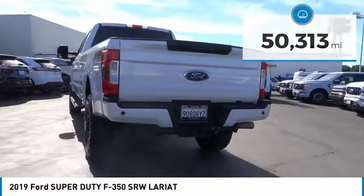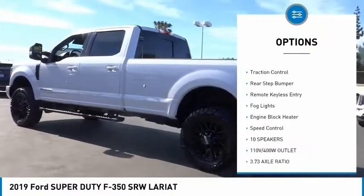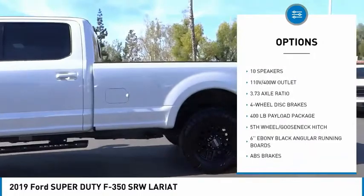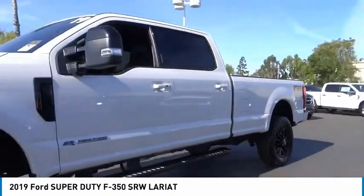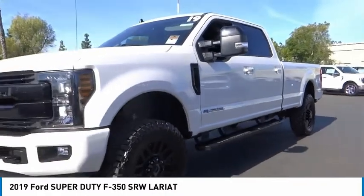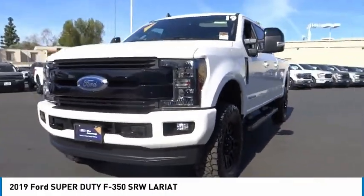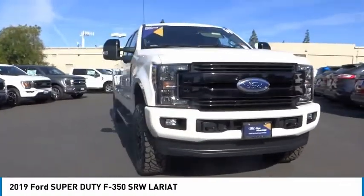Here are some of this vehicle's great options: hill descent control, electronic stability control, alloy wheels, brake assist, traction control, rear step bumper, remote keyless entry, fog lights, engine block heater, speed control. If affordable style and reliability are what you're looking for, this vehicle couldn't be more perfect. Drive it today.